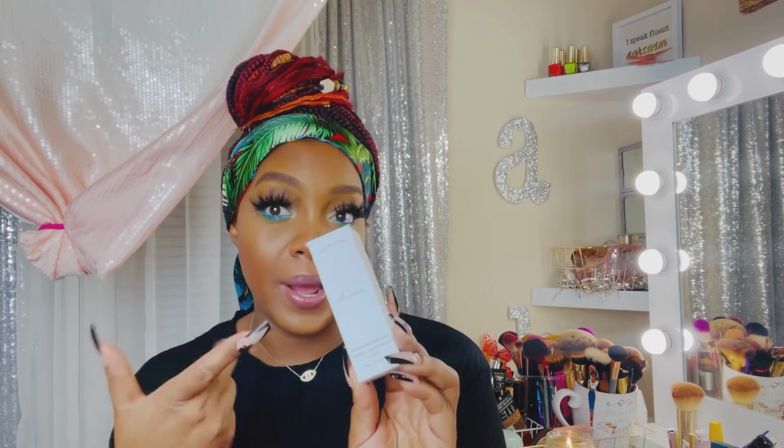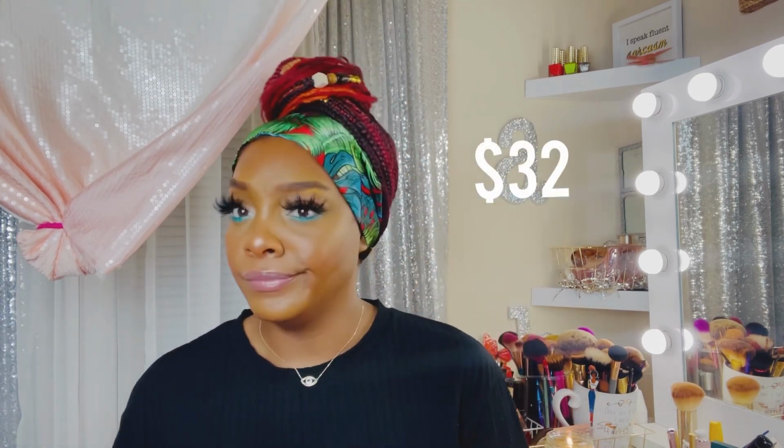It has jojoba oil, guys, avocado fruit oil, seaweed, sunflower, neem, rosemary, all of the good stuff that you need for your skin. So this is really good. I love it, and I'm gonna continue to use this. And if I like it a lot, I'll buy more. You know what I mean? So yeah, that was regularly priced $32, so not bad, right? All right, moving on to the next thing.